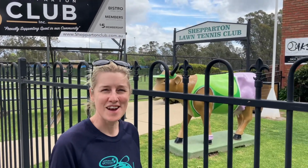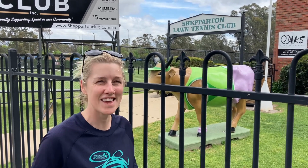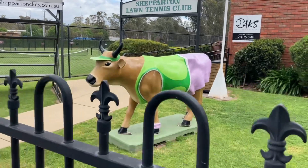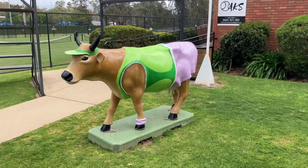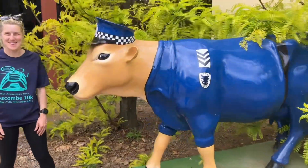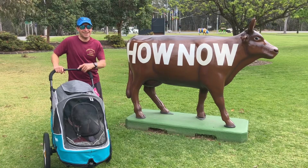We're just out on a little run around Shepparton and we're going along the lake and we're hunting down the moo cows. And here's Tennis Cow. Moo! Hi Dad. Keep on moving, there's nothing to see here. How now, brown cow?